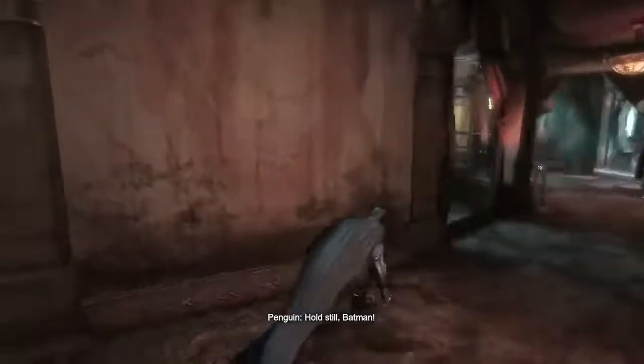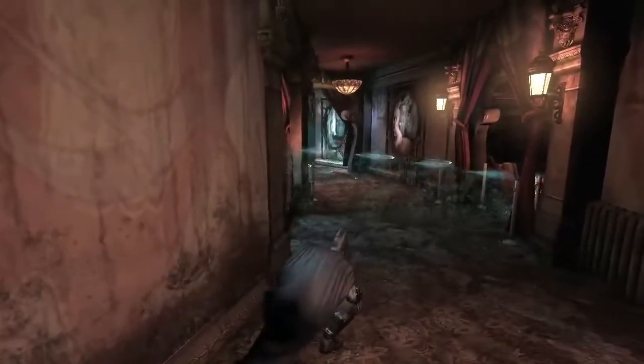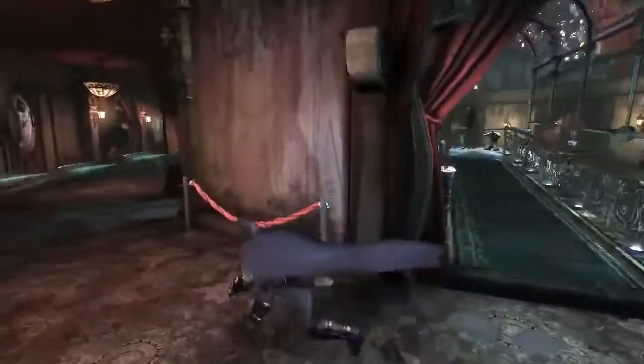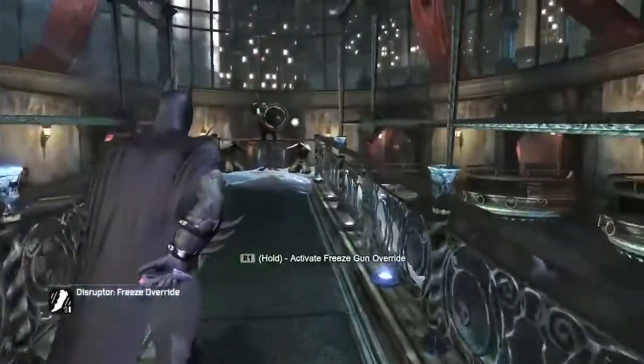Here's a bit of a tricky thing when it comes to the jammer here. This particular jammer, I don't know why, considering that in regular gameplay you don't have to worry about distance, you do have to be relatively close to Penguin in order to actually jam his freeze gun here.